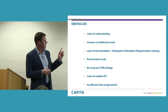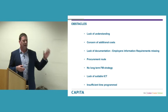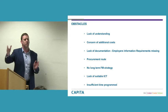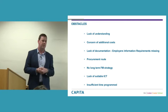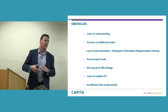Procurement route. Under the government construction strategy, the idea is we bring the contractor in earlier. That can help, especially if you bring his M&E subcontractor in earlier, so that it's a nice smooth transition on the M&E model. Mention no long-term FM strategy. If you don't know who's going to be operating the FM strategy, you can't get the information up to the correct level at level 7.